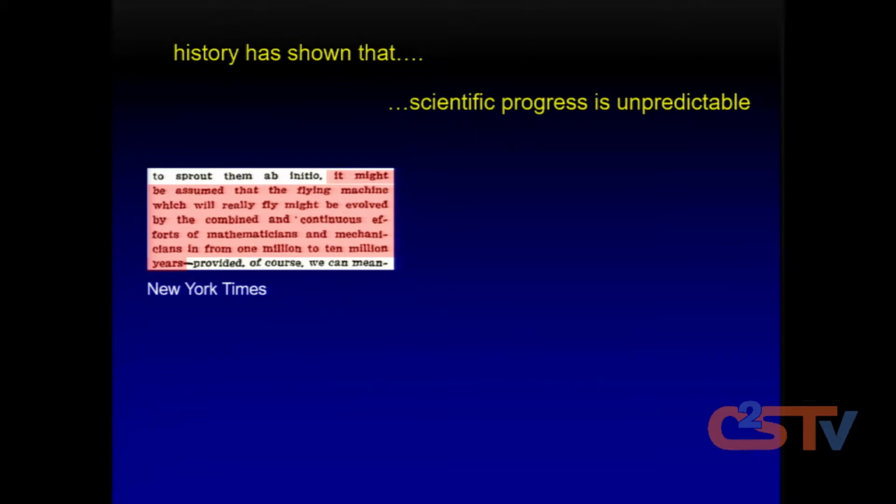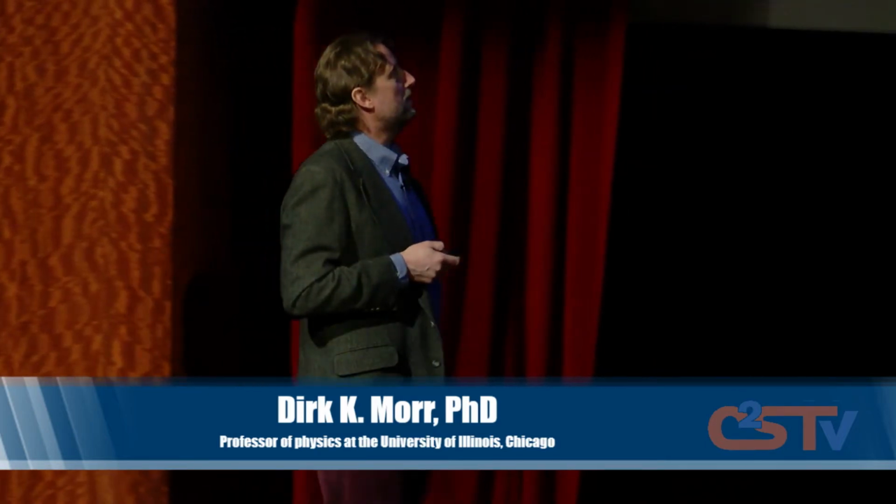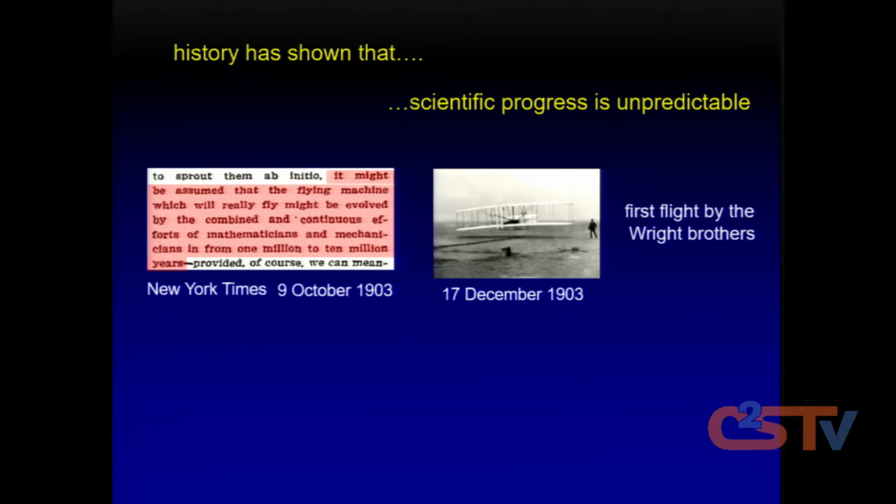And it says, it might be assumed that the flying machine, which will really fly, might be evolved by the combined and continuous efforts of mathematicians and mechanicians in from 1 million to 10 million years. Right? Reputable newspaper. And this was published on the 9th of October, 1903. The problem with this prediction was that barely 3 months later, the brothers Wright, of course, flew for the very first time. Right? So this is a very nice example of how scientific progress is actually unpredictable.